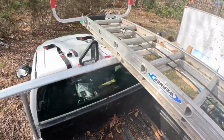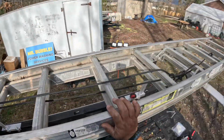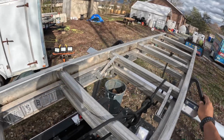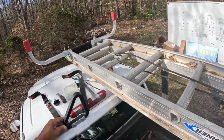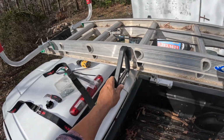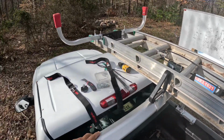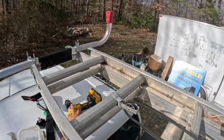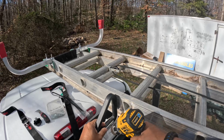Okay. Now, the reason why I'm doing it this way, remember, I'm setting these things in. So there is no moving it afterwards. So you want to make sure that your ladder is going to be able to fit, or else you'll bolt this little thing down, and then your ladder can't fit in there. So there you have it. So we're going to go ahead and bolt this guy in there, this hole.